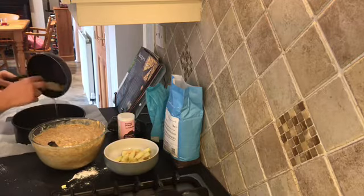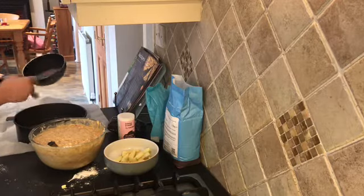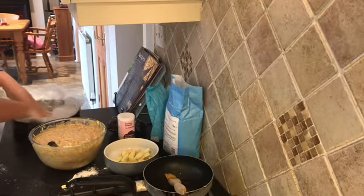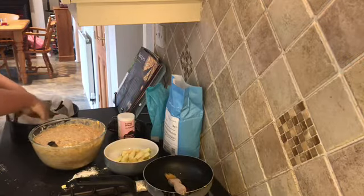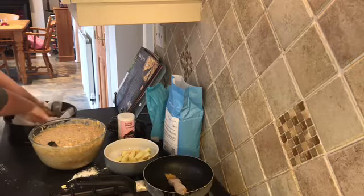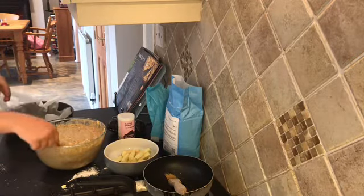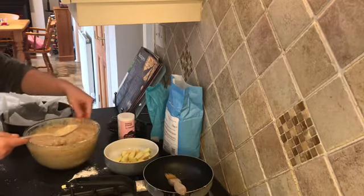I might just pour it all in because I need to make sure it sticks. And then what you do is put your parchment paper in. Make sure you go right to the edges. You don't have to get it right up the sides, but you do have to get it right in the middle. And then what you do is you simply pour your mixture in.